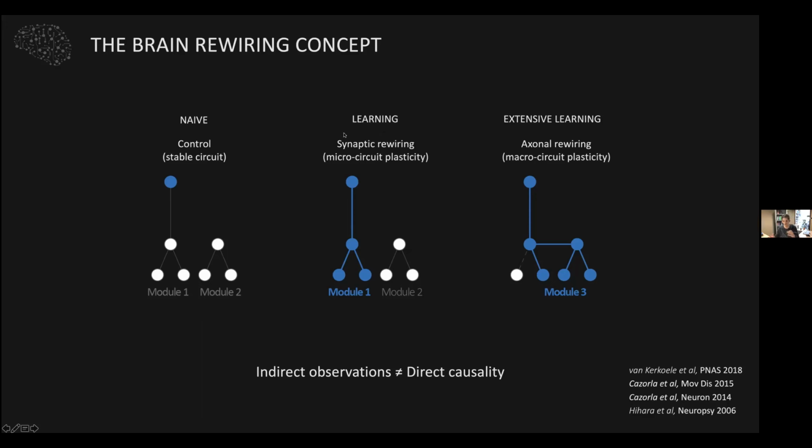And when you do, let's call it a typical learning, you see a synaptic plasticity, what we would call in this case the microcircuit rewiring, where connections get potentiated or depressed, and that would lead to the weakening or strengthening of existing circuits. And this would be associated with memory formation, or the learning of a simple task. But some studies, in particular in non-human primates, have shown that if you go through extensive learning to learn a complex motor task or complex visual task, the brain can undergo axonal rewiring, so this massive macrocircuit plasticity.